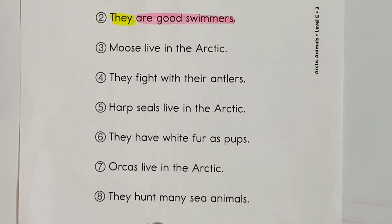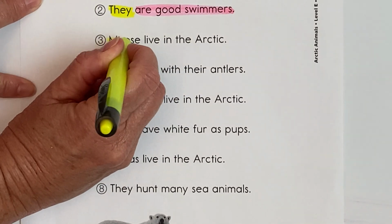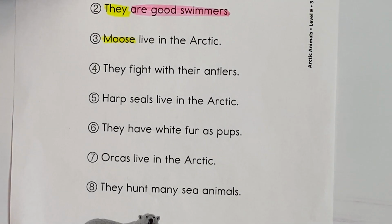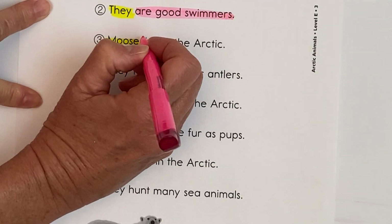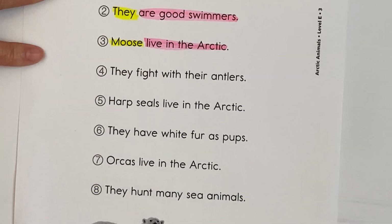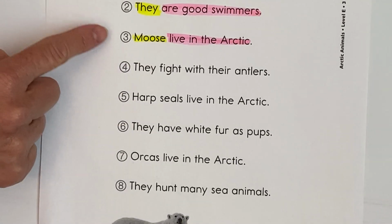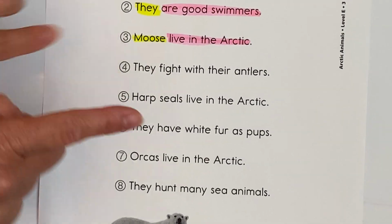What is our sentence about? That's right, the moose. So I'm going to highlight the moose in the same color that I used in the naming part for 1 and 2. And what are they telling us about the moose? It's that phrase. Exactly, that they live in the Arctic. All right, let's look at number 4. Now remember, these go together. 1 and 2 go together, and 3 and 4 go together.